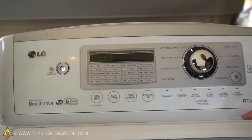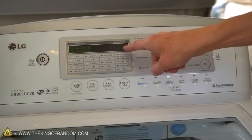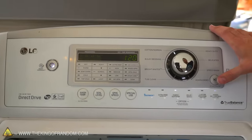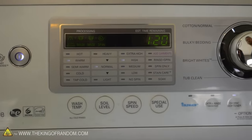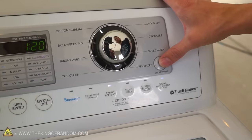Okay, so I think we want to add the fabric softener option, so that added some more time. Do we want to put on speed wash or do we want to do just cotton wash? I think we need to let this run its full regular wash load. So we're gonna just try and keep an eye on this thing here and hope that this machine is not so smart that it will freak out and be like, oh, you added too much detergent. So, we'll see.